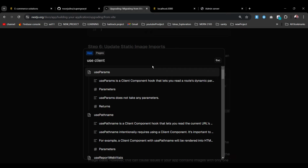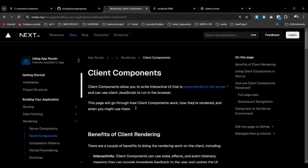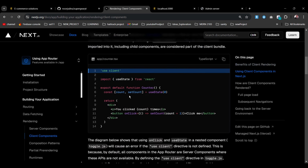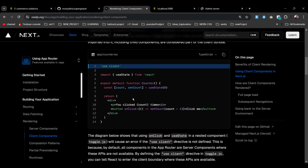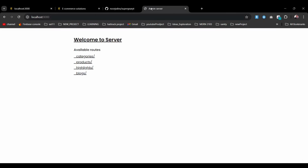Okay, so I think client components, yeah. So now you can understand a bit more about why we need to use use client and other properties. Within that, also feel free to explore a bit in the Next.js documentation, but for this application I'm just gonna go with that parameter.